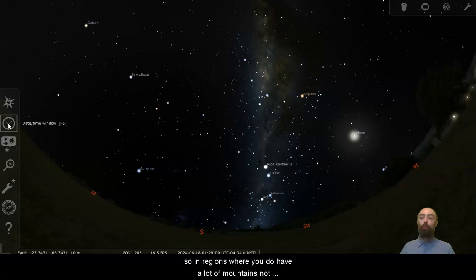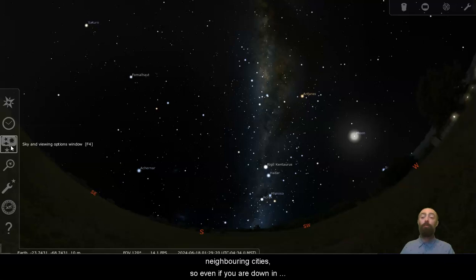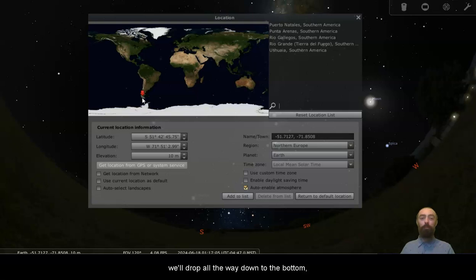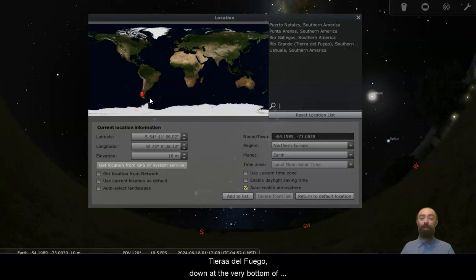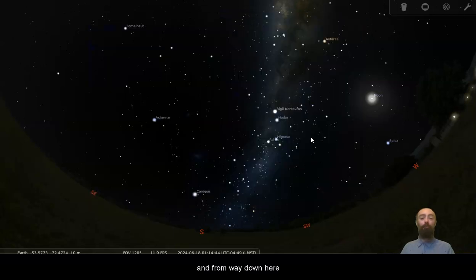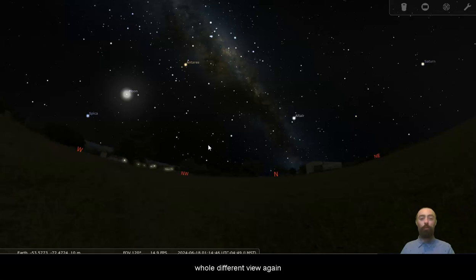So in regions where you do have a lot of mountains, not only will they give you a good view of the sky because there shouldn't be too many buildings around, but they're also quite high. You might get a slightly clearer view of the sky, especially if you're above some of the clouds. And the mountains can act almost like shields, blocking light from neighboring cities. So even if you are down in a valley surrounded by mountains, drop all the way down to the bottom, down to Tierra del Fuego, down at the very bottom of the South American continent. And from way down here, whole different view again.